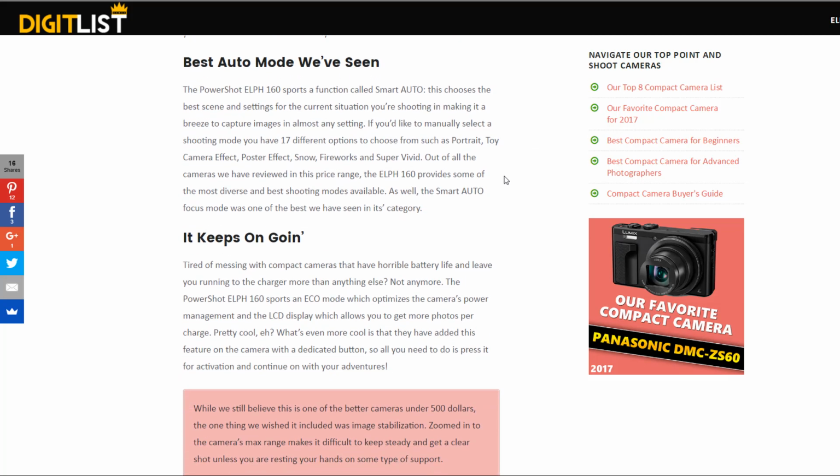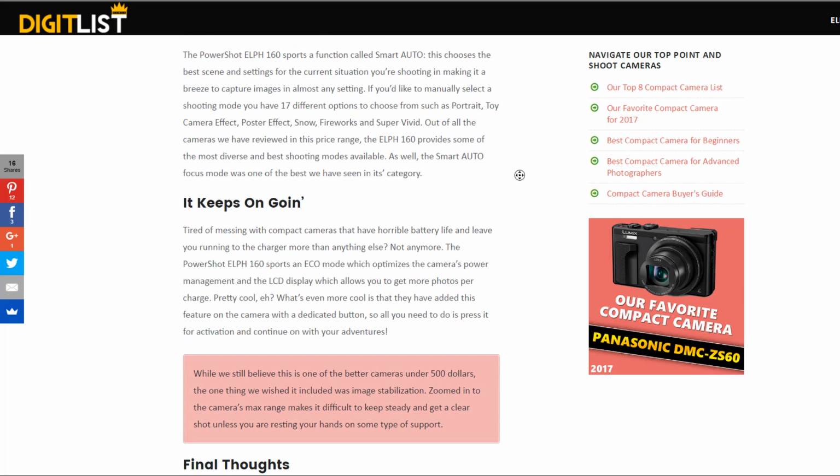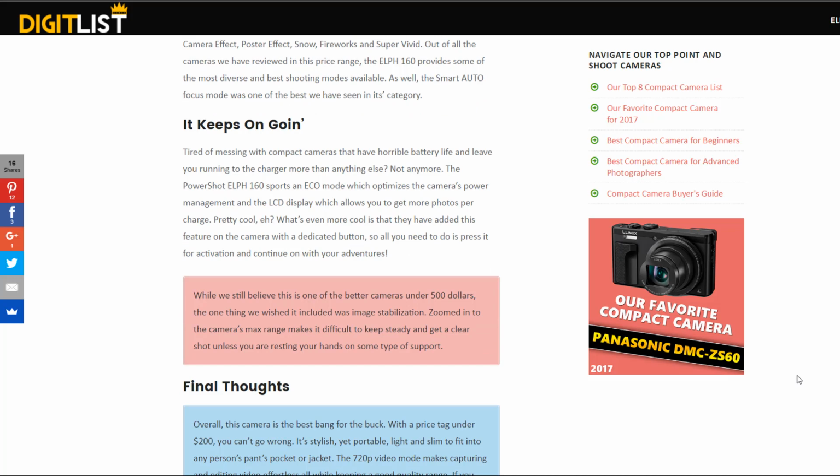One thing that we saw is that for this range of camera, it's got a great auto mode. So we saw this in the reviews over and over as well. It's got a smart auto feature, which is great for somebody who's just looking to capture different types of moments, different scenes out and about, inside, and it can automatically choose the best settings for you. It's also got 17 different options to choose from, such as portrait, toy camera effect, poster effect, snow, fireworks, and super vivid. And out of all the cameras, it's got some of the most diverse and best shooting modes available for this price range.